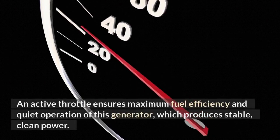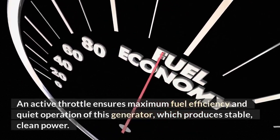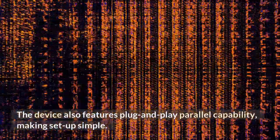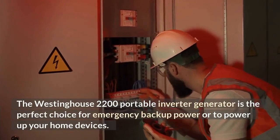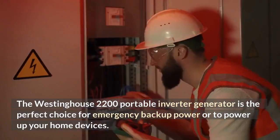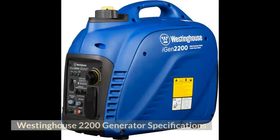An active throttle ensures maximum fuel efficiency and quiet operation of this generator, which produces stable, clean power. The device also features plug-and-play parallel capability, making setup simple. The Westinghouse 2200 portable inverter generator is the perfect choice for emergency backup power or to power up your home devices.